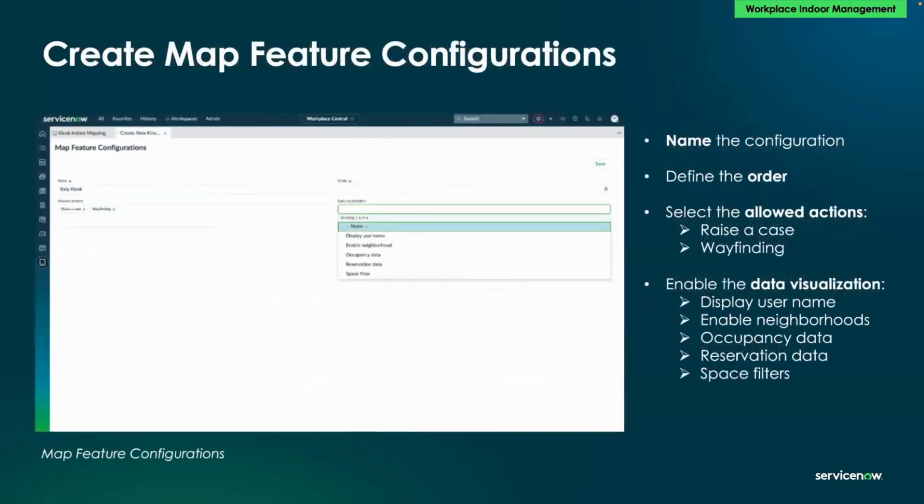So now moving on to looking through, first of all, some of those map feature configurations. What you're going to do is for every single kiosk, you can define a different configuration, or you can apply the same configuration to multiple kiosks. So if you want to say, I want all the kiosks I have throughout all my locations, I've maybe got 15 locations, every kiosk on the first floor will have this configuration. All other kiosks will have a different configuration with every possible feature configured.